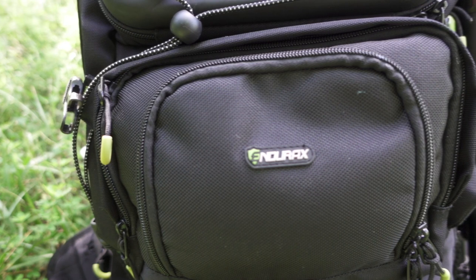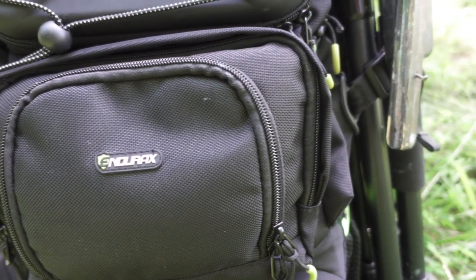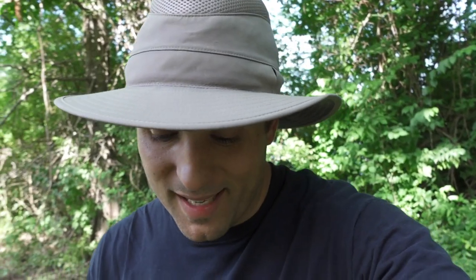So let's go ahead and take this pack off and I'll show you what's inside. Speaking of packs, let's go ahead and start with the pack itself. Now, the pack that I'm using for this trip is called the Endurex Extra Large Camera Bag. That's right, a camera bag, not necessarily a hiking backpack.